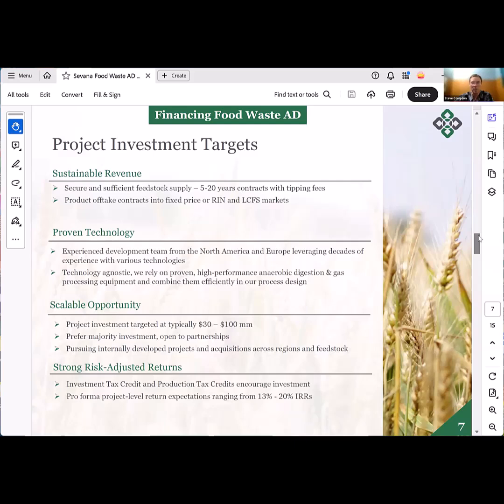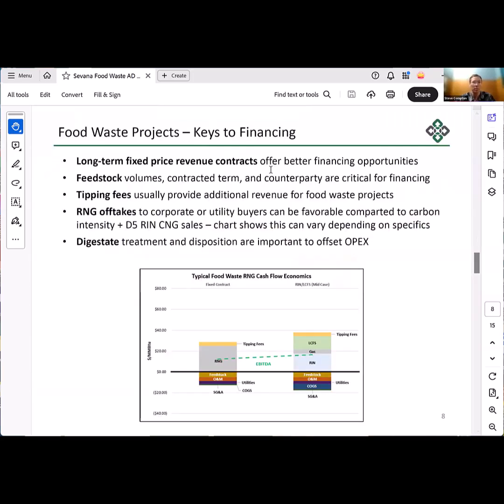We look for scalable opportunities between $30 and $100 million in a single investment. We prefer a majority investment position, but are open to partnerships. We both internally develop our projects and are open to acquisitions. In terms of investment criteria, we are looking for a 13 to 20% IRR. Those are risk-adjusted returns, and we can put debt leverage onto projects to get a higher equity return. As far as financing these projects, some of the keys are having long-term fixed price contracts, so feedstock, the term, and having sufficient quantity volumes to support the project are critical, as well as a counterparty that is financially stable and has a proven track record in your region.